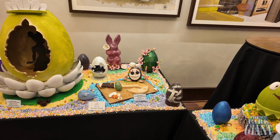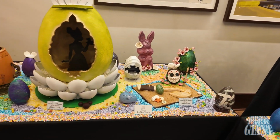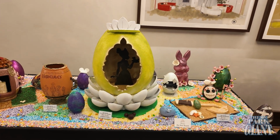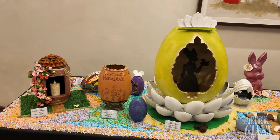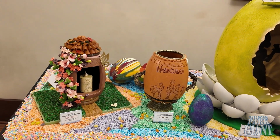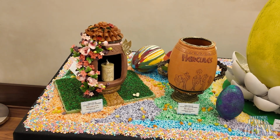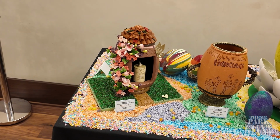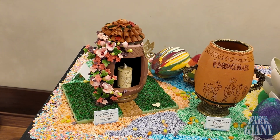And then the final table. Looks like more Moana. We got a cool Tiana egg here with her silhouette there and the tiara on top. Hercules themed jug. And then, well, I can't figure out what that one is. Is that Rapunzel? Might be a Tangled one here. Pretty cool.